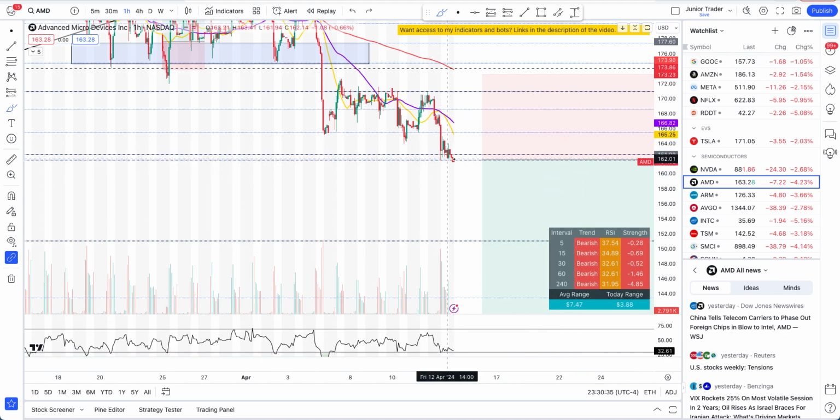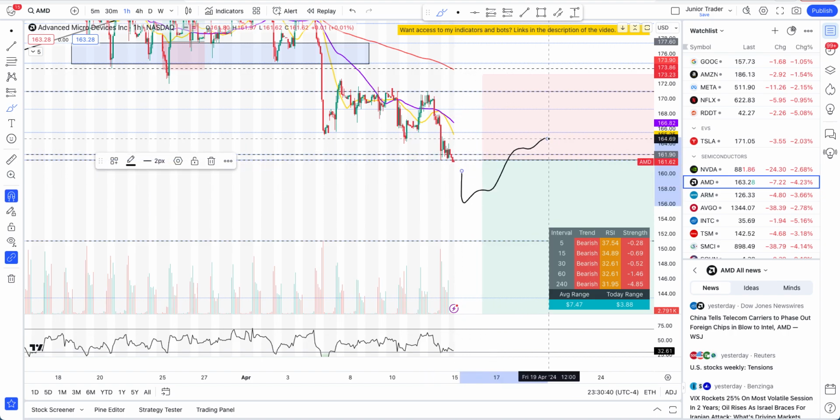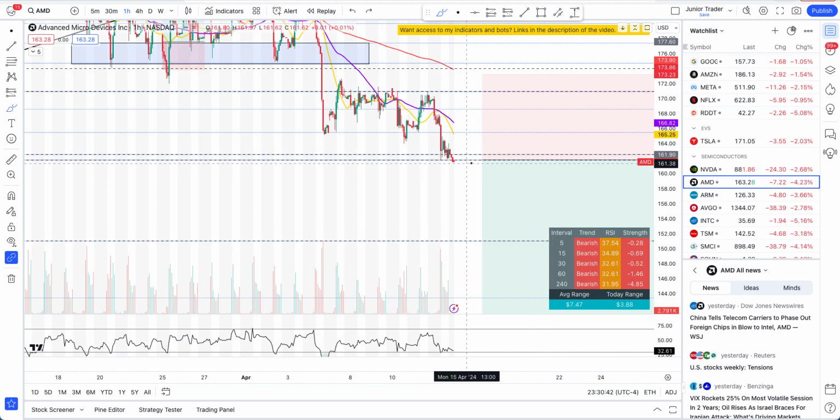But if it's already lower than 161 in the pre-market, there is no guarantee that it's going to rebound as well. You don't know how high the rebound would go. So if I want to take this position, it's right at that spot.